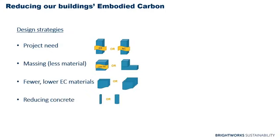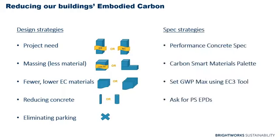Can we reduce concrete? Concrete's one of the biggest embodied carbon footprint materials that we know about right now, and it's used in very large quantities. And can we eliminate parking, specifically because of the amount of concrete, especially underground parking garages use? And then on the specification side, can we use a performance-based concrete spec to leverage really great knowledge in the industry around lowering the embodied carbon of concrete? Can we use the Carbon Smart Materials palette, use the EC3 tool, and use product-specific EPDs, which require a manufacturer to do that life cycle assessment, understand their footprint, and then reduce it over time?